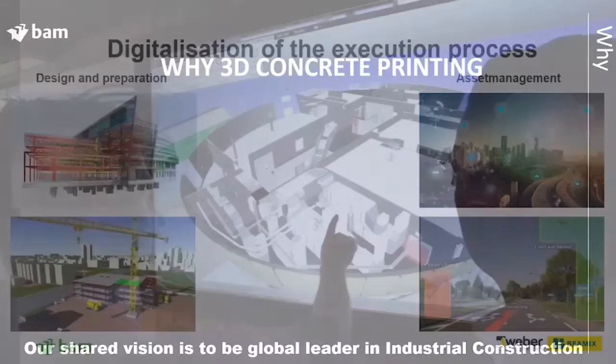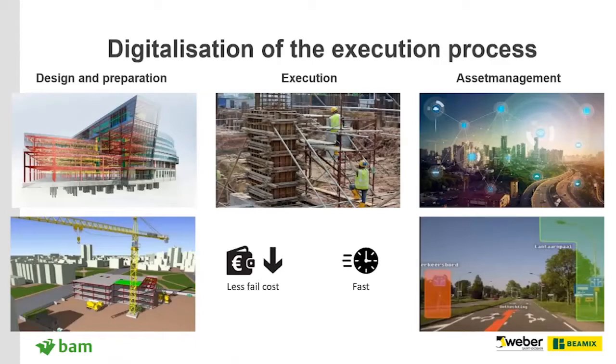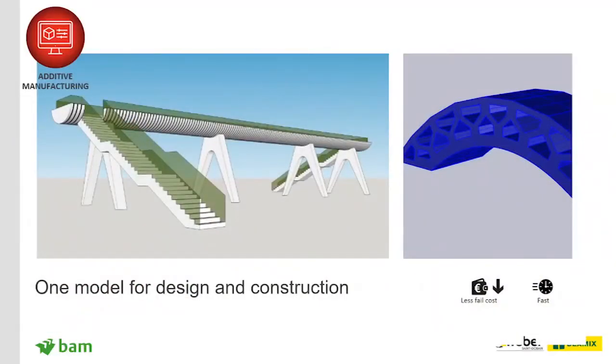So why 3D concrete printing? While we see, as I showed before, that design and preparation, and monitoring and management, are very digitized environments, in the execution phase we're still using very traditional methods out on site. So we saw an opportunity to improve and adopt more manufacturing-type processes, even in the structural development of the project. The advantage is we have one model from the design to the construction.